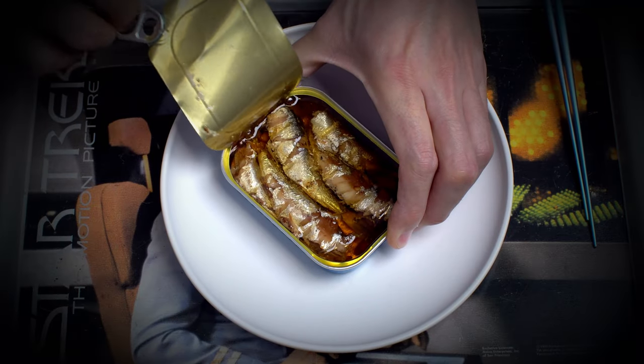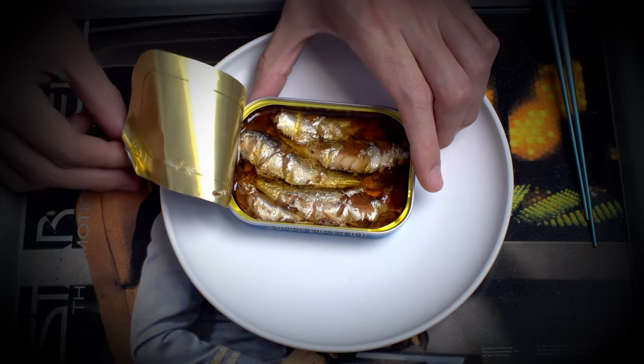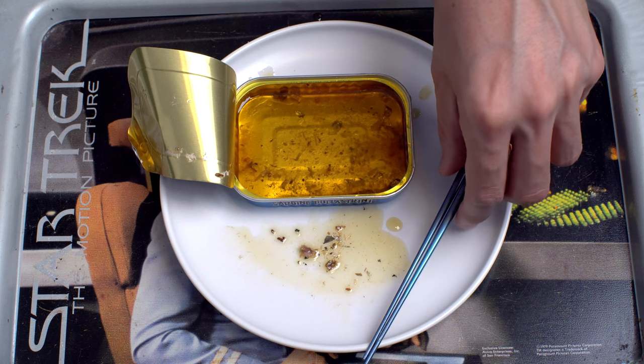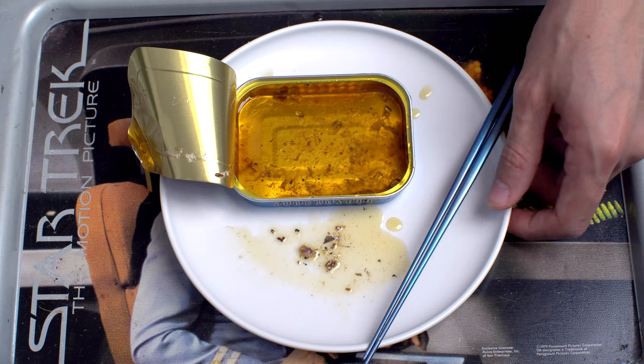I don't know if I'm really hungry or these guys really sparked my appetite, but golly, I kind of wish there was one or two more in there. That's okay. We're fine with it.